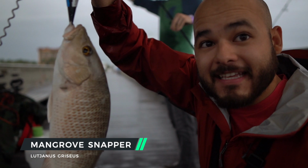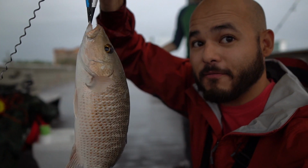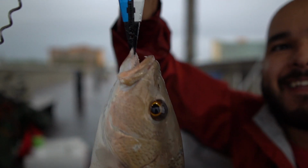Guys, I just caught this mangrove. I can't believe it. They said it's really big. It's definitely my first one. I had it on the live shrimp. So definitely bring the live shrimp and put it down by the pylons. Look at this guy.